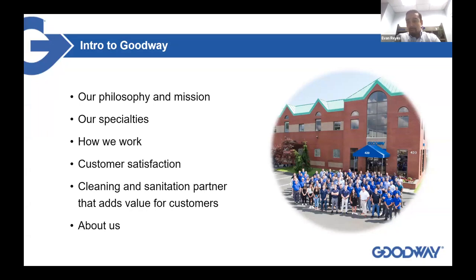So we specialize in everything from automating conveyor belt cleaning to helping our customers solve the unique cleaning challenges within their facility. We have a team of sanitation sales experts all over the world that help our customers with on-site visits and consultations, then follow up with demonstrations of the product and training and support to make sure that our customers really see the value in the equipment that we're hoping to provide. Customer satisfaction is really important for us, and we strive to be a cleaning and sanitation equipment partner that really adds value for our customers instead of just selling machines.